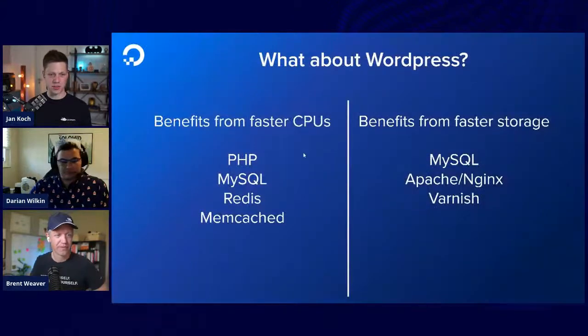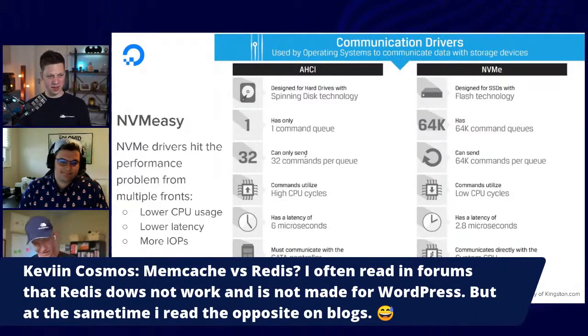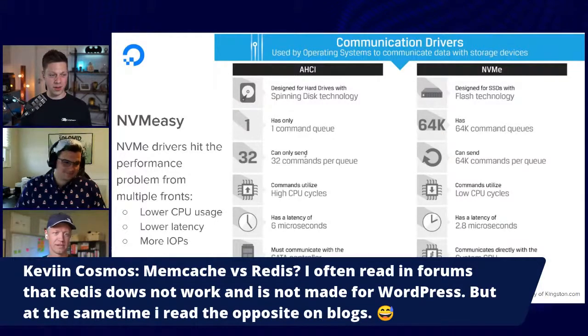There is a nice question coming in when we go back to Memcached versus Redis. Kevin said he often reads in forums that Redis doesn't work and it's not made for WordPress, but at the same time he reads the opposite. So there's a lot of conflicting information on this. From my perspective, I've used Redis very successfully with WordPress sites, but I would love to hear your thoughts on this as well, Darian.